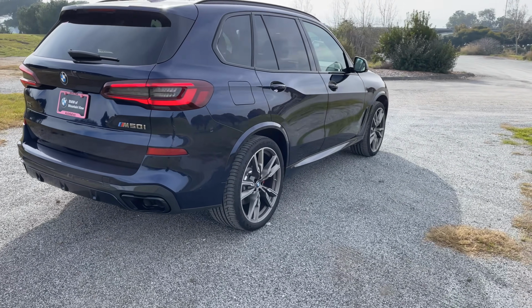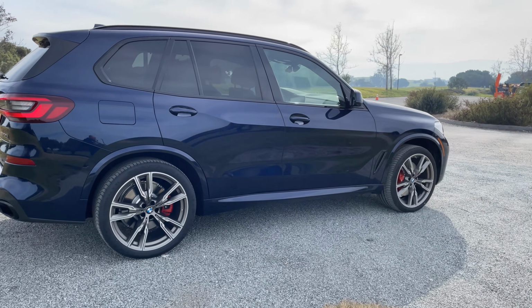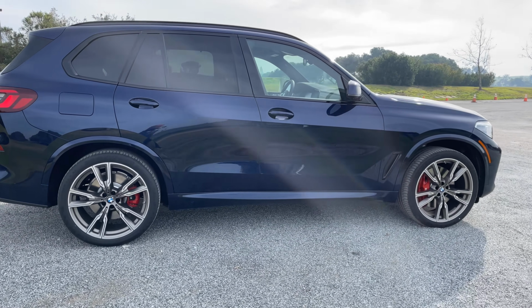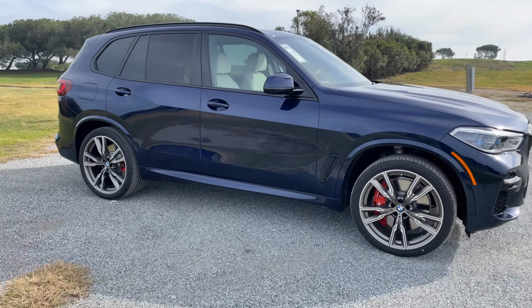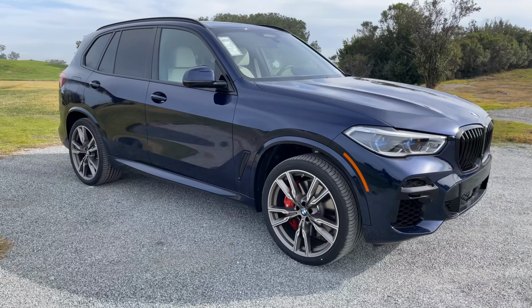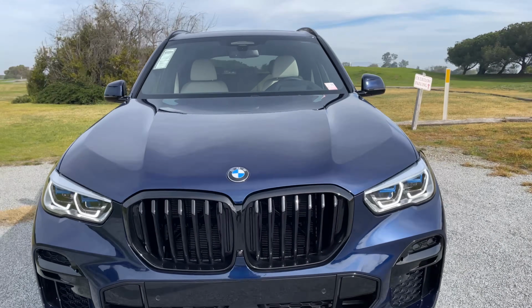And here's Tanzanite in the shade, basically, or out of the direct sunlight. It's a much darker blue. Maybe more towards black, but it's really dark. We'll walk around, take a look at the inside, and go over the options on this car. Head towards the door.